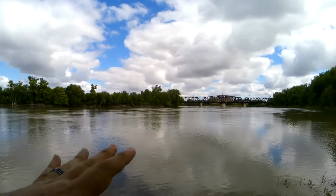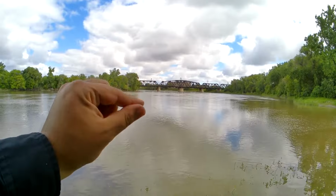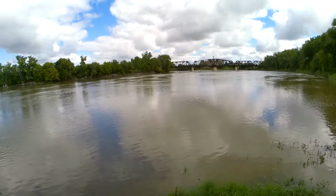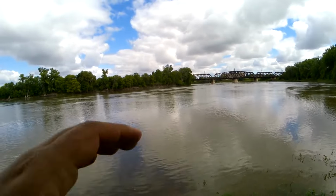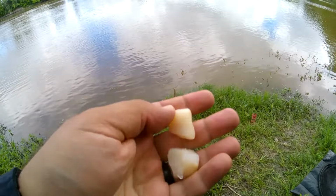Alright guys, so when it comes to the shrimp, I constantly needed to rebait. Quite a lot of small fish stealing the little shrimp, biting that off. But it has now been an hour, and I'm going to change over, put on some different baits. Now the next bait is a bit of a stretch.